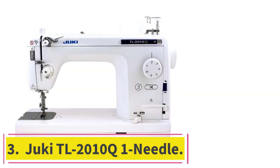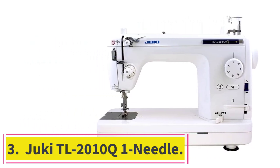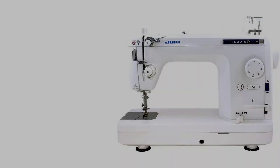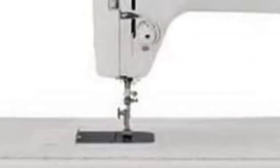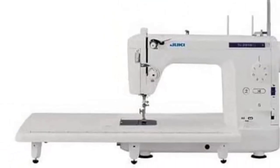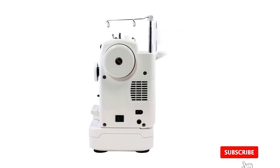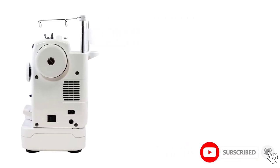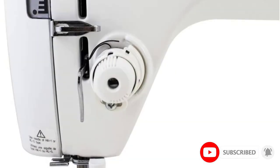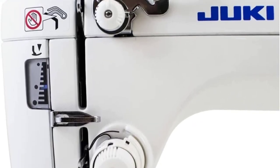At number 3. Juki TL-2010Q 1 Needle. Our champion is from the Juki brand. The best thing about these models is their high speed. It allows a maximum of 1,500 SPM stitches per minute. We can also lower the pace using the slide knob. So, it gives an impressive performance in free motion quilting. Sewing heavyweight fabrics will not be difficult at all.